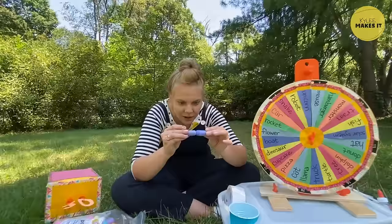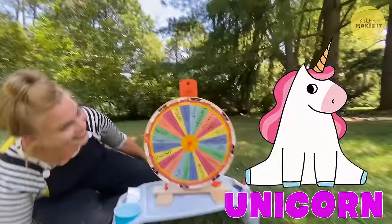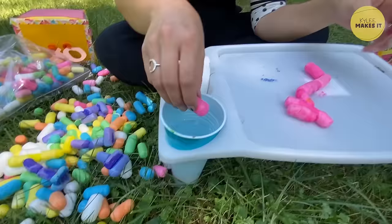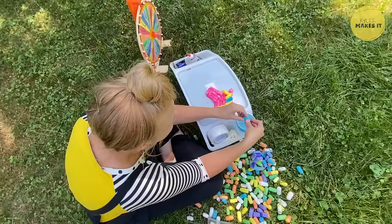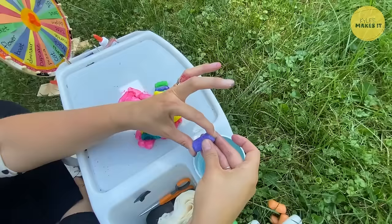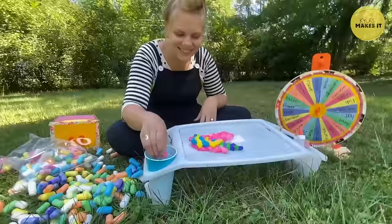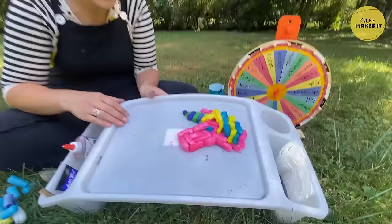Let's see what we're building. A unicorn? That's a good way to go. All right, a unicorn. One last piece for this unicorn, and I think it's ready to fly. Do unicorns fly? Sure, yeah, this one does. It's pretty cool. I had really a lot of fun shaping and molding those together.